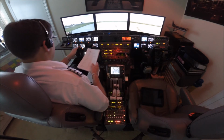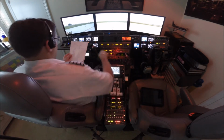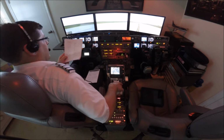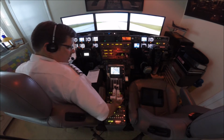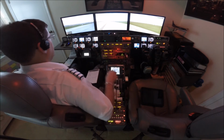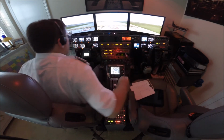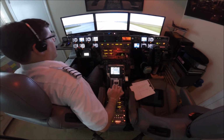Alright, trim is set for takeoff. Yaw dampener is off. Controls are free and correct. Hold short runway 27 left, traffic entering runway from opposite side. Threshold checked for landing aircraft, tower clearance received. Lights and strobes on, taxi lights off. Next will be the climb checklist. Alright, we're set to go. Let's go to Charlotte. We're going to start the clock.